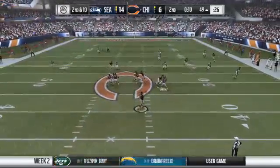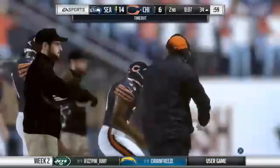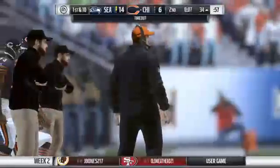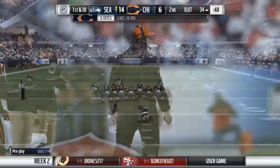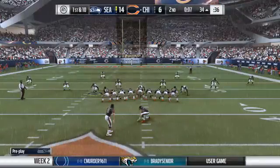Again on 2nd and 10. It's Roethlisberger. Wide open receiver complete. Now hold everything here. We're going to get a timeout by the offense. And with halftime on the horizon, they'll be out of timeouts from here forward.